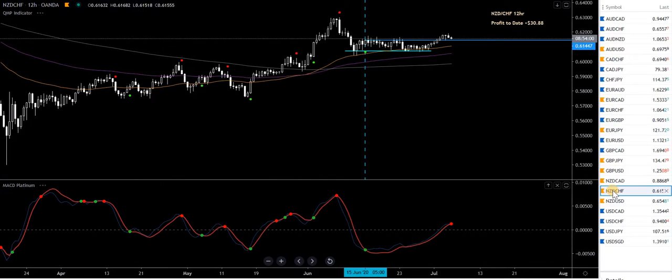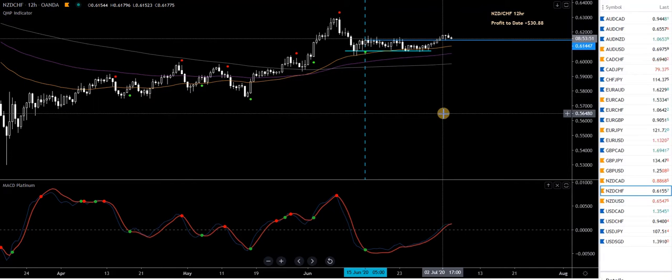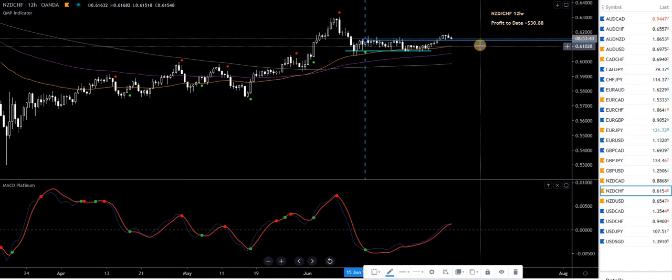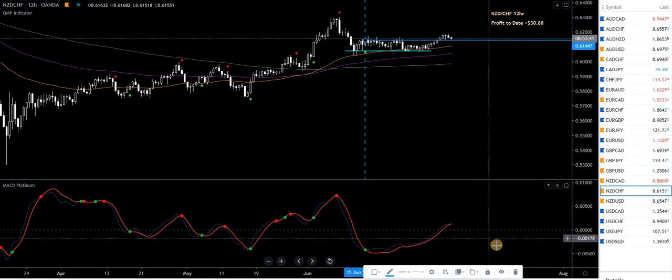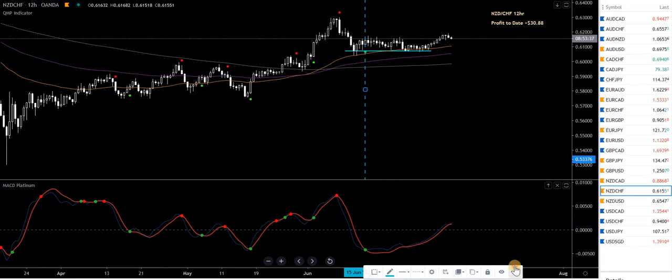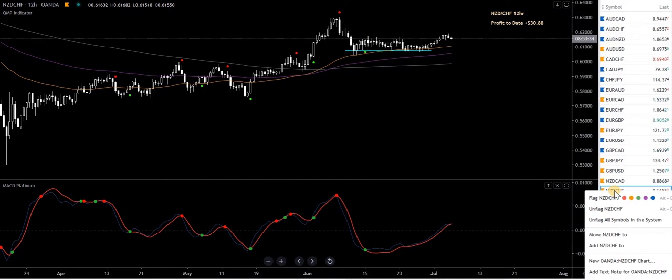New Zealand Swiss, I was in a buy trade, just going nowhere, sort of rolling over. The MACD platinum through the 0 level. There wasn't much wiggle room to close half or anything like that, so I just closed the whole trade and took a $5.68 profit there, so I can delete those. So it's no longer in play. So there's no trade on.